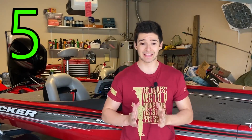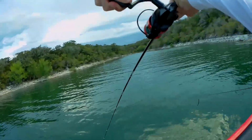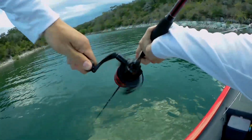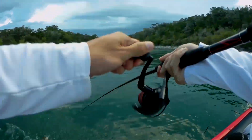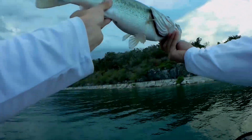We're going to go ahead and start off with number 5, then move up the list to number 1. Number 5 on the list, which is a really cool thing you get if you do buy a Bass Tracker boat, is depending on what time you buy, you get between a $250 and a $500 gift card just for buying one of these boats. So you can take that gift card and actually go into Bass Pro Shops and buy new stuff for your boat, or buy new fishing tackle. You can use it for rods, reels, you can buy even a new fish finder. That's what we did with the gift card.